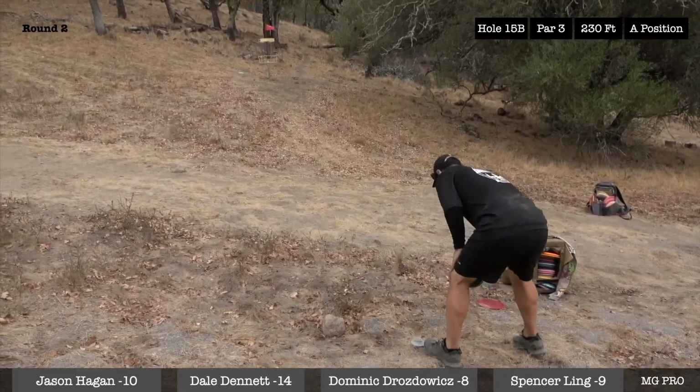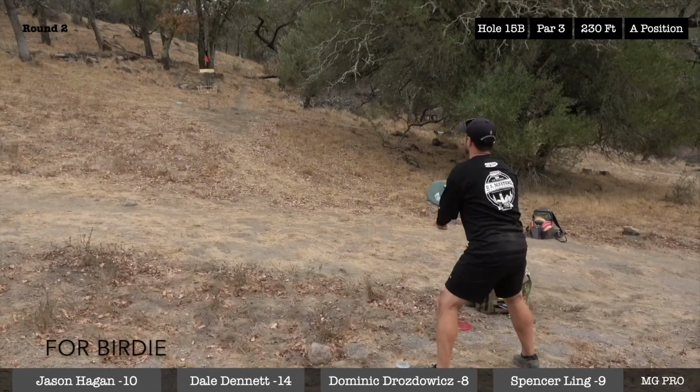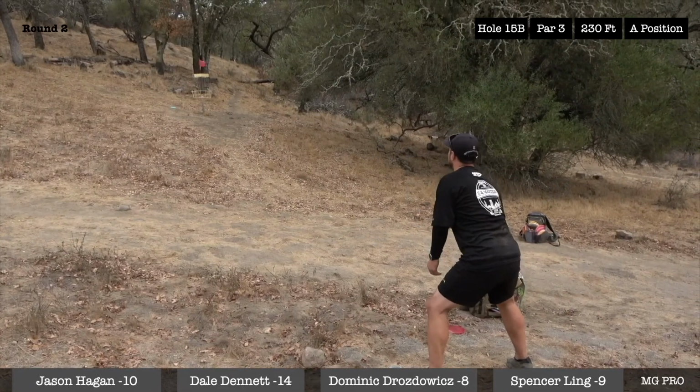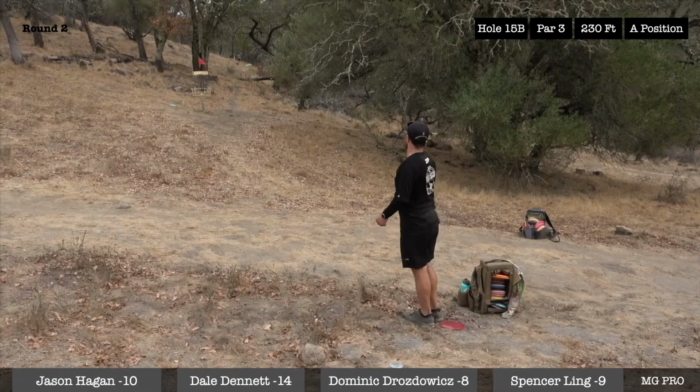That was the perfect shot on 15B. I can't believe it. I had Dom by 2 strokes, and he's just aced it. So it's definitely something I'm going to have to be thinking about going into the whole 15, 16, 17 thing.